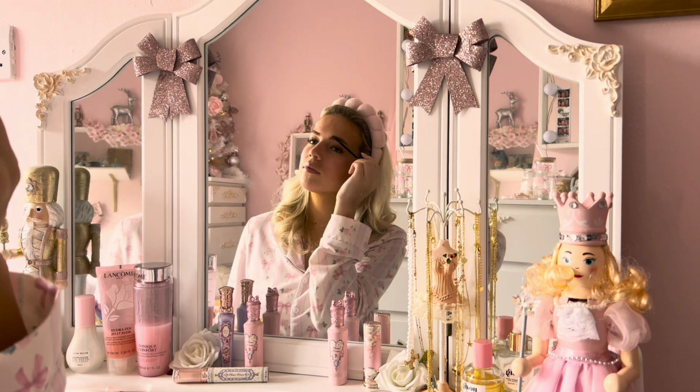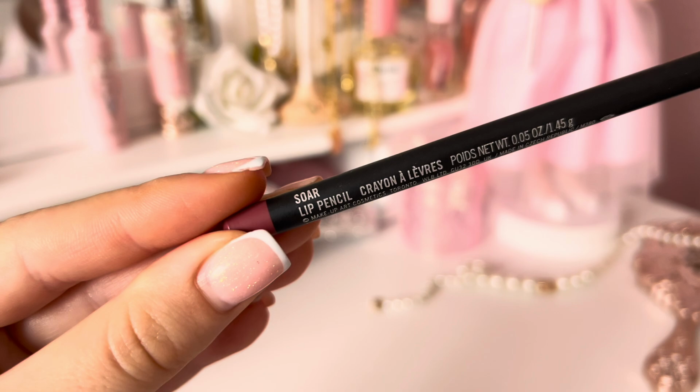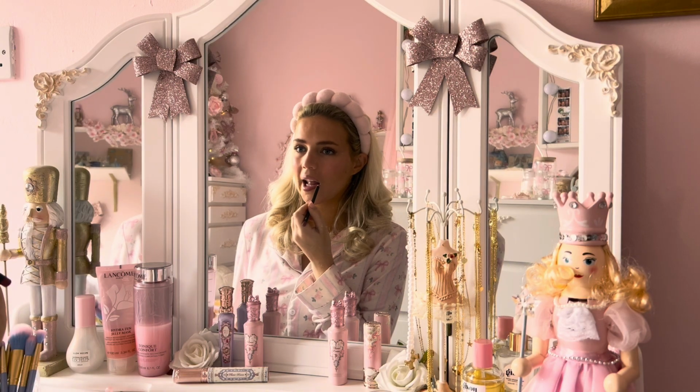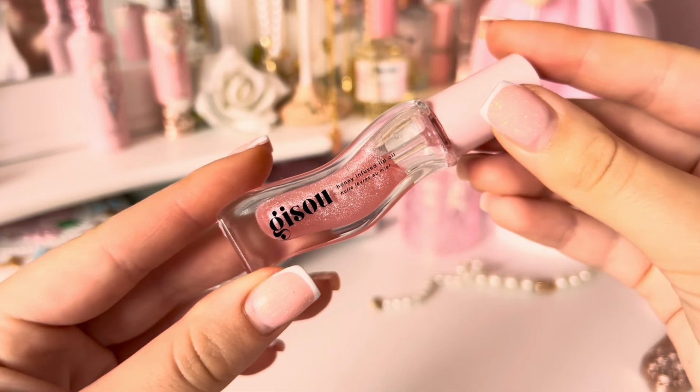Eyebrows, super simple. I just glue them into place with Got to Be Glued, no less. And finally for my lips, I use the MAC lip liner in Soar. I've gone through quite a few of these. It's like my perfect wintry pink shade. And I top it off, of course, with the Gisou Watermelon Lip Oil, the pink glittery one.